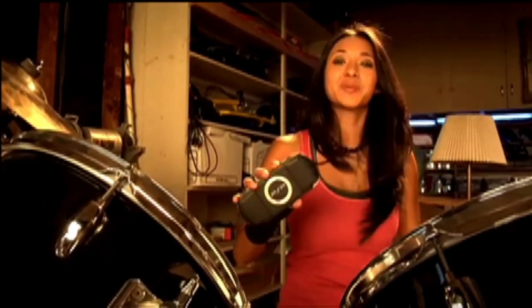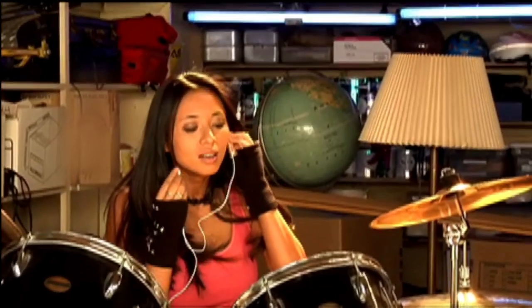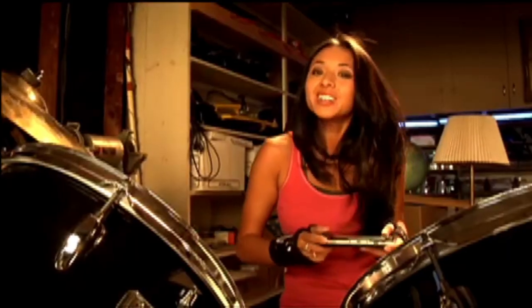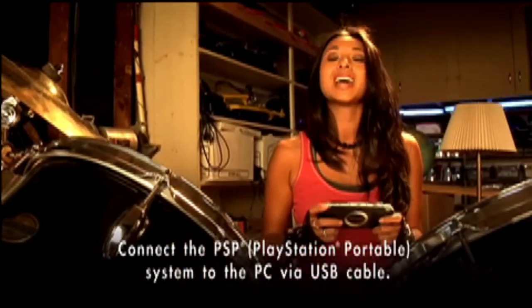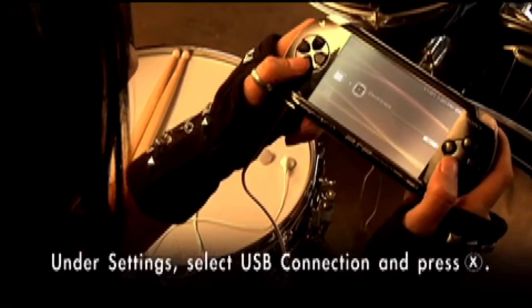Luckily, with my PlayStation Portable, I can just pop my headphones in and listen to some real music. And it's so easy to add music. I just attach my PSP to my PC and drop all my favorite MP3 files onto my memory stick duo.